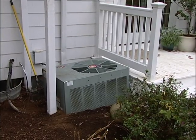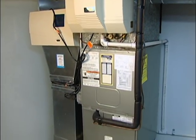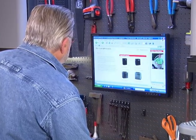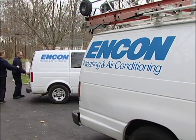To take advantage of the most energy-efficient system, I'll need to replace both the condenser and the air handler, plus a bit of ductwork. To learn what's state-of-the-art, I decide to visit the Trane website. I come to a decision, and a couple of weeks later, Encon service technicians Dan Sorelic and Bob Karipsky show up to begin work.